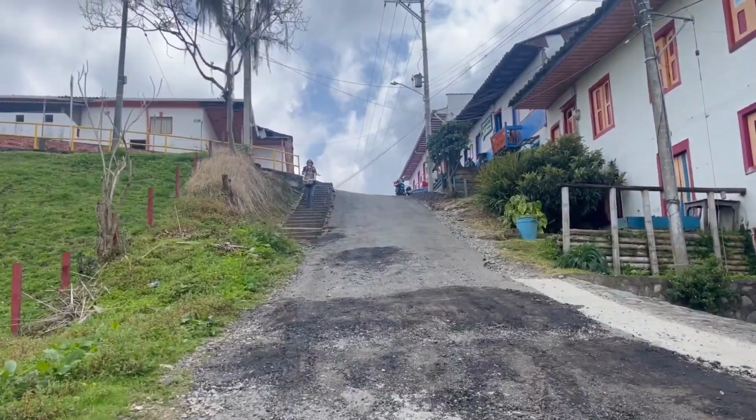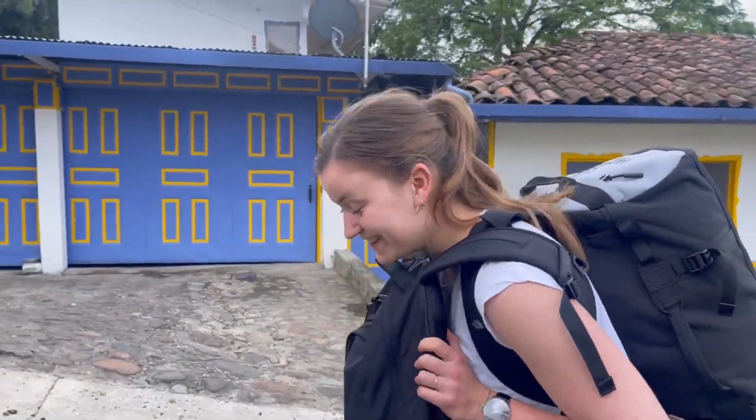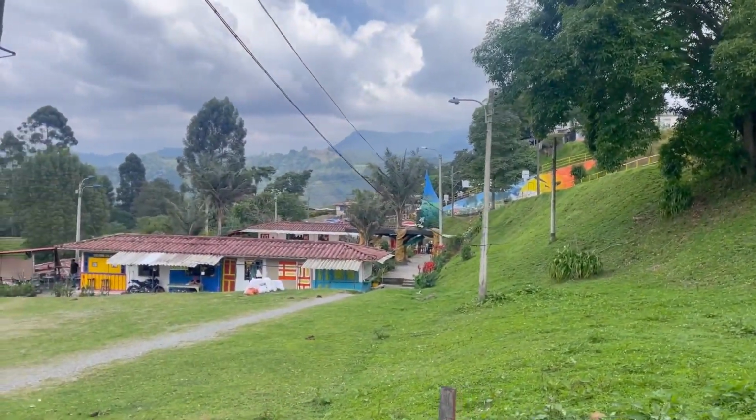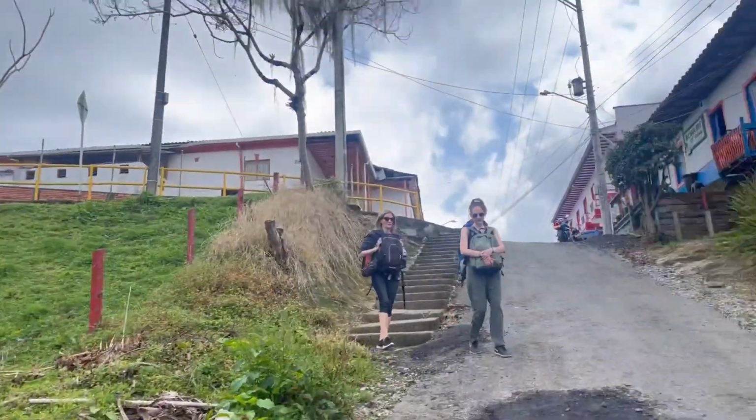We have arrived, and we're gonna feel this in our ankles tomorrow. Right, Bo? Yeah, I'm afraid so. The hike starts. This is the bus station of Salento. Here we go, 10 minutes.